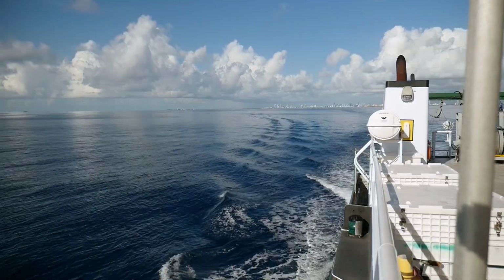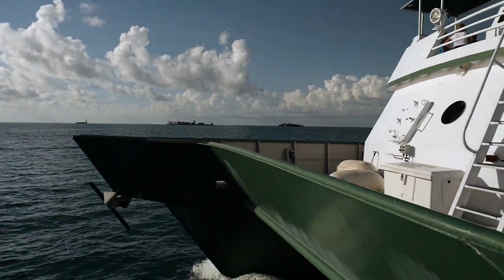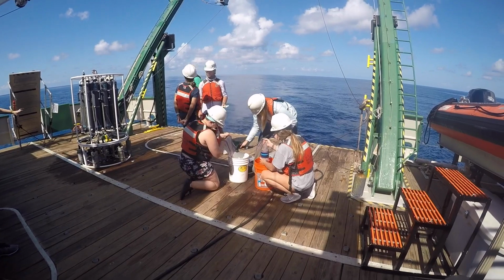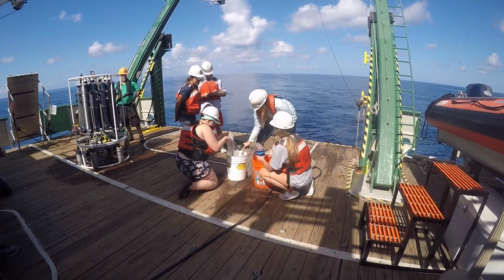The opportunity to take students out on the Walton Smith is just a fantastic experience for them to see what marine science is about hands-on. Being out on a ship where you're over deep water and just surrounded by the ocean, they get to see the ocean in a whole new light. And then we're actually sampling things and collecting data, and they're seeing happen live all this data collection that they've been learning about in class.